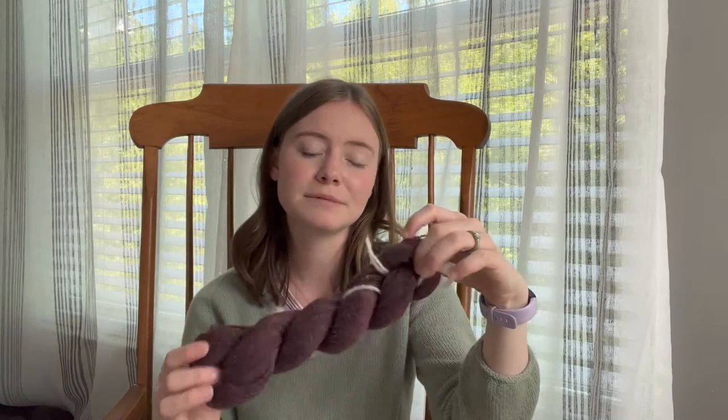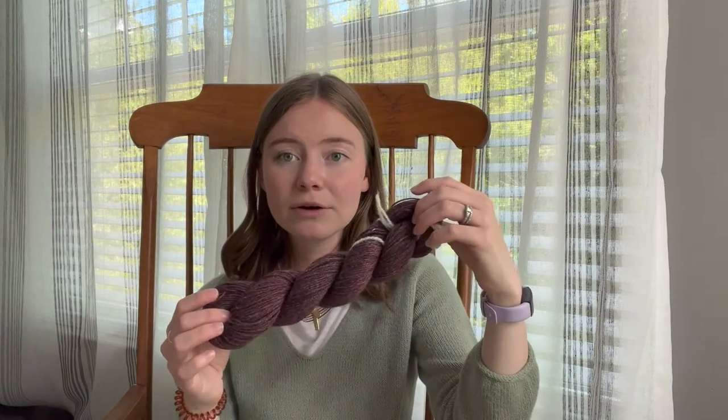So I soaked it with wool wash and warm-ish water in a bin for like 30 minutes, a long time. It felt like a long time to me. And when it came out, it was perfect.